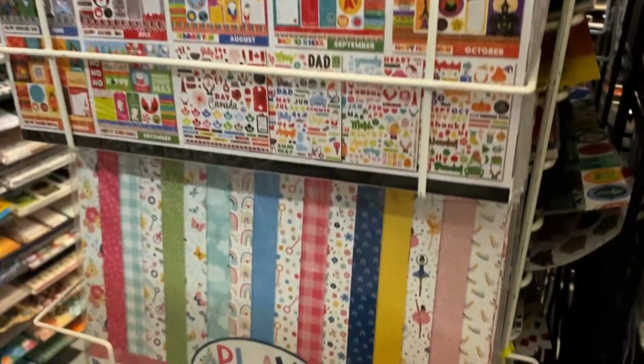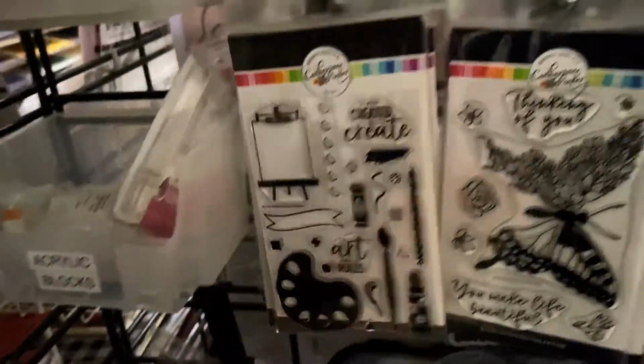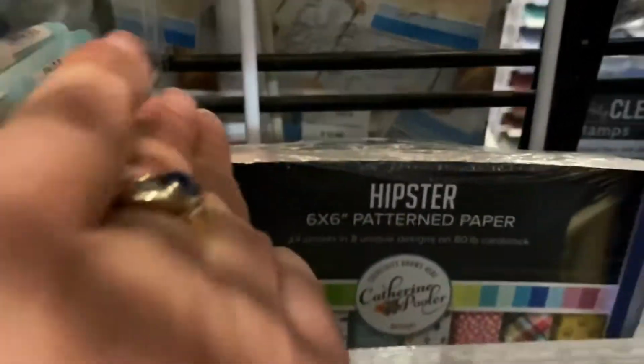It's a calendar kit. And Play Day from Echo Park looks like. Katherine Pooler. Look at that butterfly. One side of it is floral. I don't know what those markers are that I'm working around. Again, I'm looking for that blue paper.